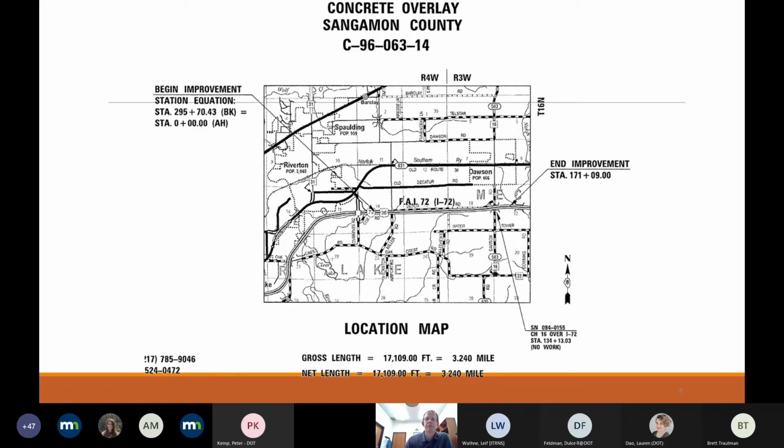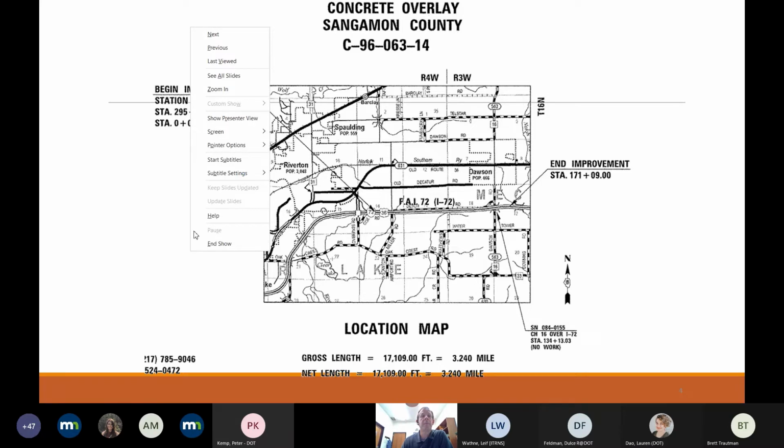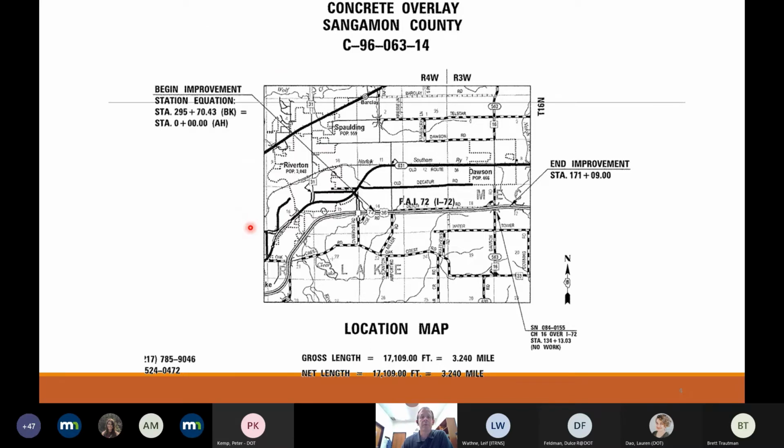So to start off on the project, if you know where Springfield, Illinois is, right in the center of Illinois, the capital, it's off here to the left of the map that you see on the screen. Here, and I'll get my pointer so everybody can see. So Springfield is located right here.